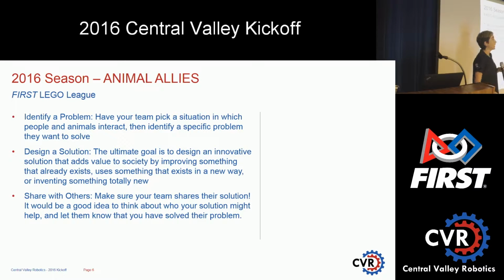And then again, I'm going to keep on stressing this. Please share the project. That is not to be underestimated. It will not count if your team attempts to share on the event day. It must be done before.